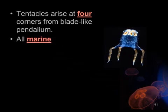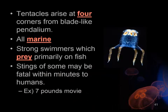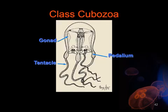These guys are all marine. They only live in the ocean, no freshwater. Strong swimmers, and they will prey primarily on fish. The stings of them can be fatal within minutes. I don't know if you've ever seen the movie called Seven Pounds with Will Smith, but that was the kind of jellyfish in that movie. If you haven't seen it, I won't ruin it for you, but it does involve this jellyfish. Here's a diagram showing their gonads, or where their gametes will originate from.